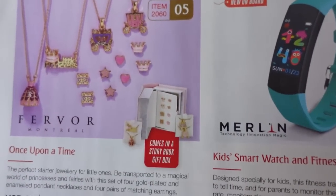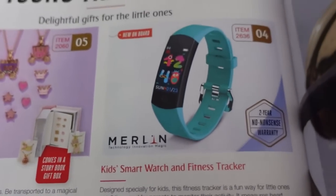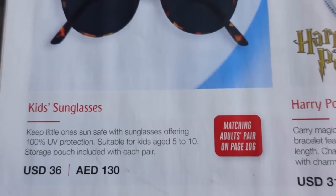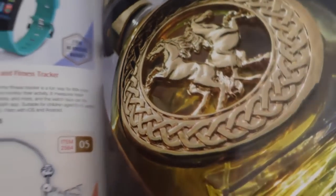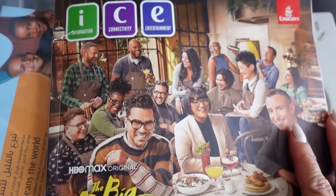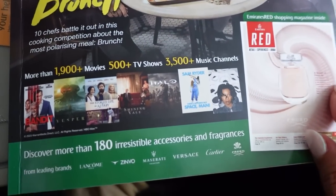And then we have young travelers. These are cute for your little ones. We have a smartwatch for $51. Harry Potter bracelet, $31. And kids' sunglasses. And that is it, you guys. That is everything that you can buy while you are on board your Emirates A380 flight to Dubai from JFK.